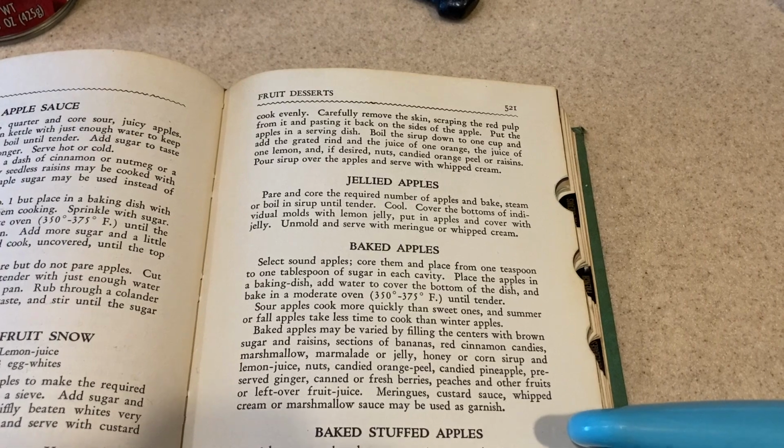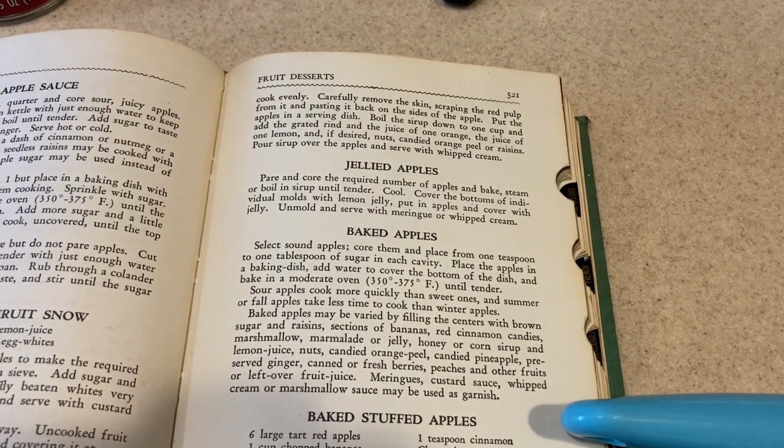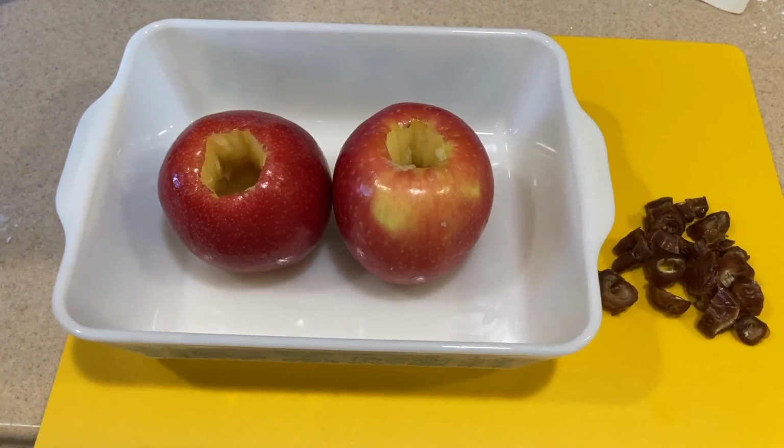We are also making baked apples with this meal. So we have our 2 apples that we have cored. We have to bake it in a 375 oven. It doesn't say for how long, so we're going to have to keep an eye on it. So here we have our 2 apples.